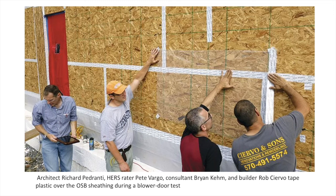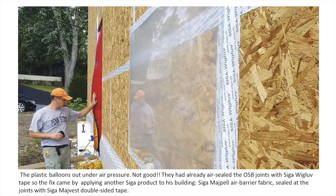And so they talked to a number of guys that had done Passive House and high performance houses to that level. And they suggested doing this, taping some 4mm poly to the outside of the wall to reverse the blower door. So here's a slide that stayed with me because, as you see, the air is just going straight through the center of that panel. And I would never have expected to see that.